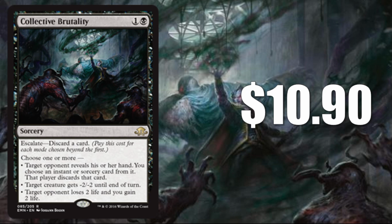All right, let's look at some black cards. And black has been a pretty strong color recently in Modern, so we'll see a number of cards here. We'll start with Collective Brutality at $10.90. I have been preaching about this card since it was revealed about a year ago. And I hope you've been listening because the card has slowly creeped up. Now it's over the $10 mark.